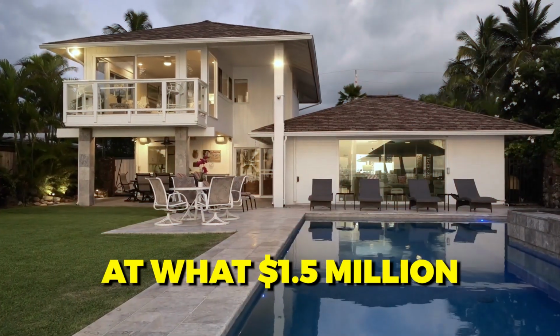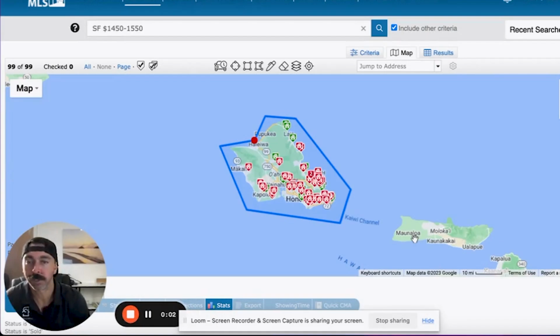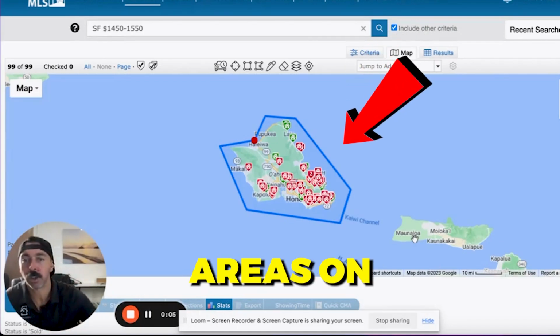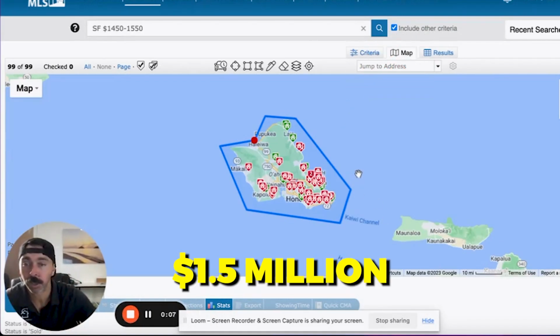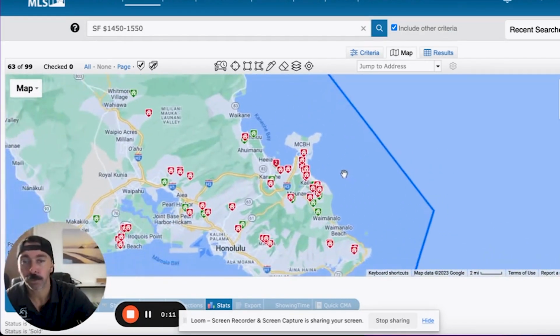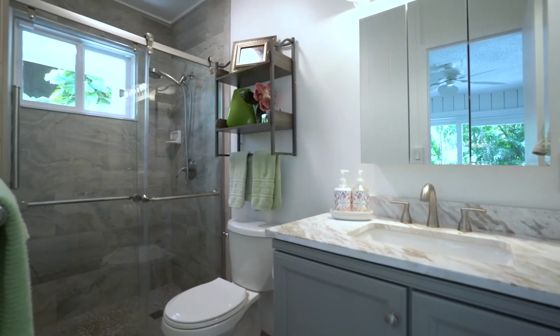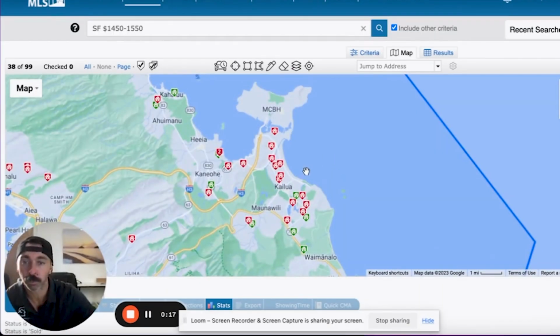With that being said, let's take a look at what $1.5 million can get you in Hawaii in 2023. Okay guys, so we're gonna take a look at 4 different areas on the island and what $1.5 million can get you. We're gonna start in my neighborhood, Kailua. Now the median sales price for a single family home, usually a 3-bedroom, 2-bath or 4-bedroom, 3-bath, is about $1.5 million. So let's take a look at one of these homes.